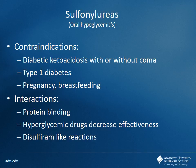Okay. Also, these drugs will not do anything for type 1 diabetics, especially if they have a complete lack of beta cell function. They're not going to get any benefit from this. So you wouldn't want to use it for those patients. And again, we mentioned avoiding this in pregnancy and breastfeeding, since that can deplete fetal levels of insulin.